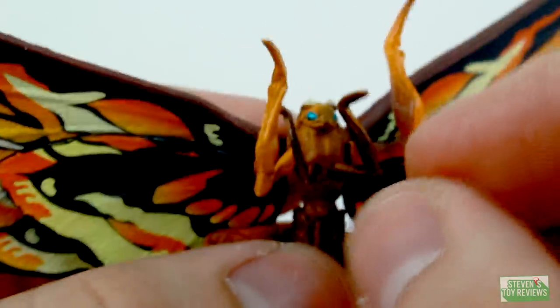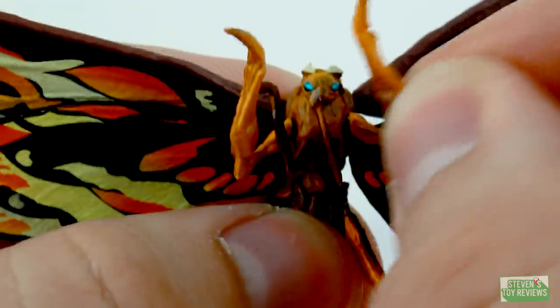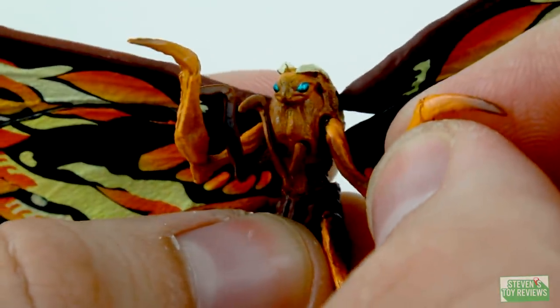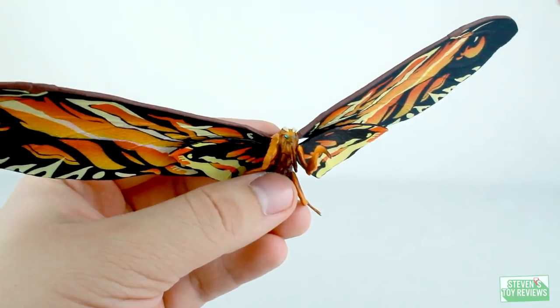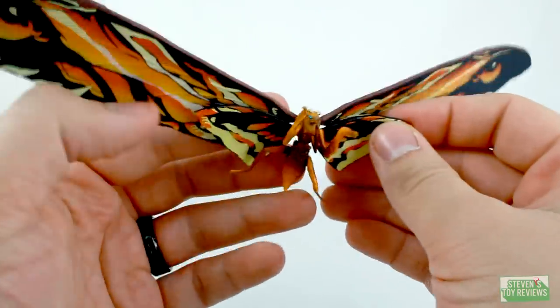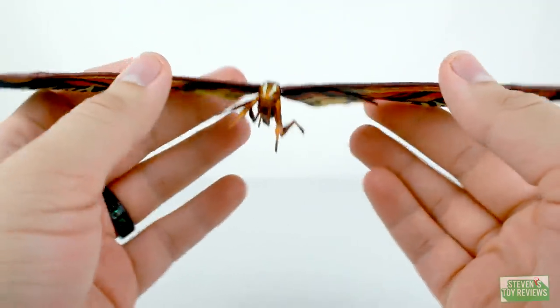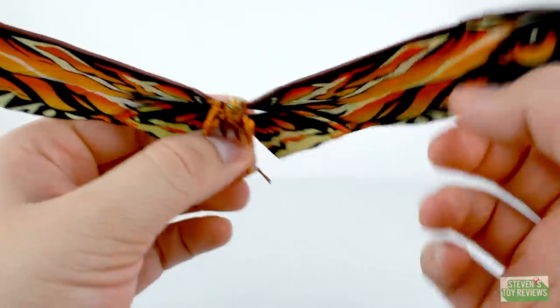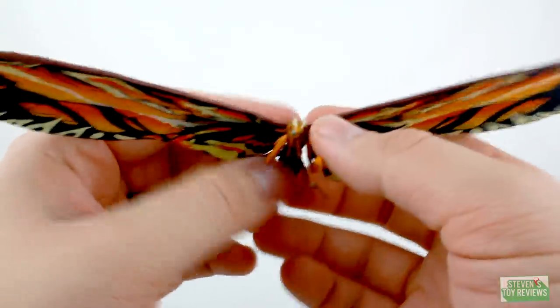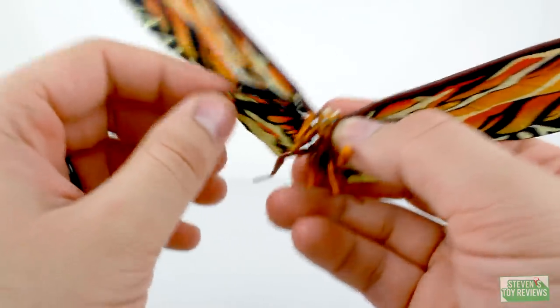So yes, all of the arms move, both legs move. You can kind of see the ripped paint there as well. You're just gonna have to be careful with it to get those legs to move. Now for the wings, they are ball jointed. The four wings move like this. The hind wings move like so.